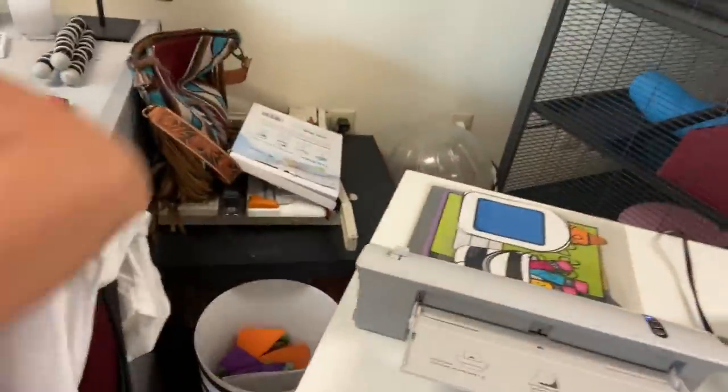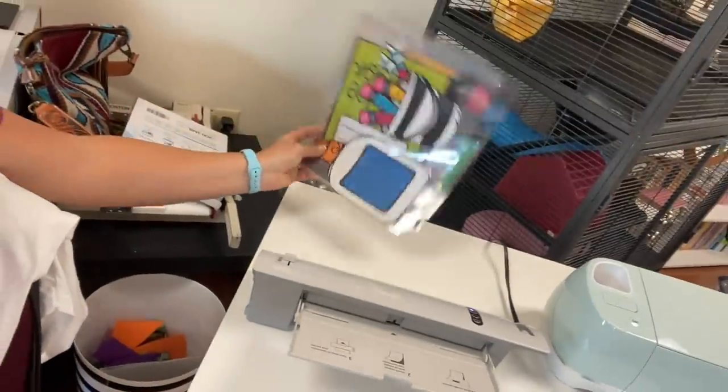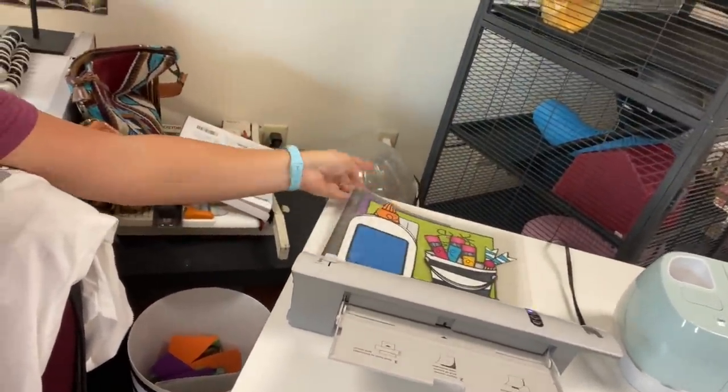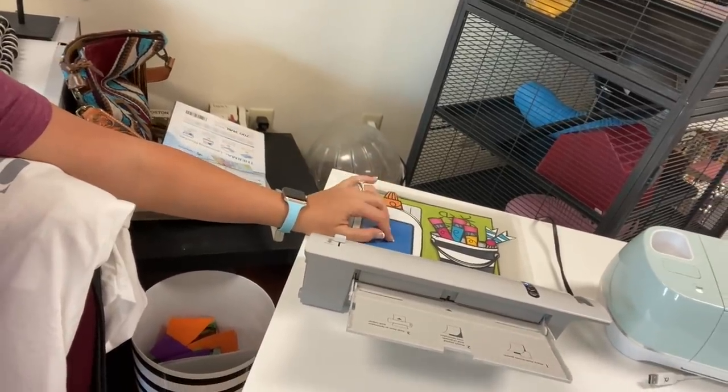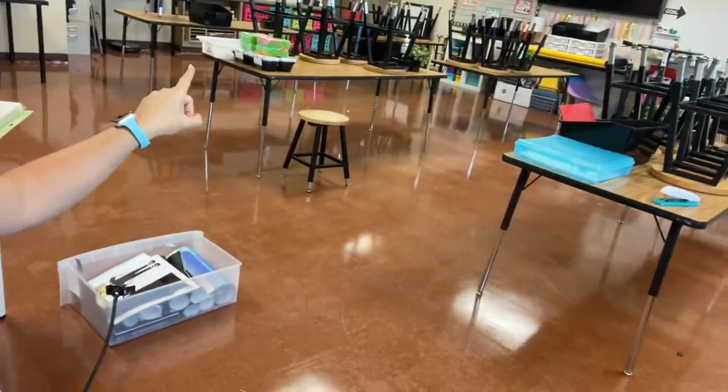Started laminating my little supply guys. So we'll cut these out, we'll put some magnets on the back, and then those will go up on the board. And then when Hannah gets here, she's gonna finish laminating everything that's in this blue box. And then she's also gonna make the glue sponges.